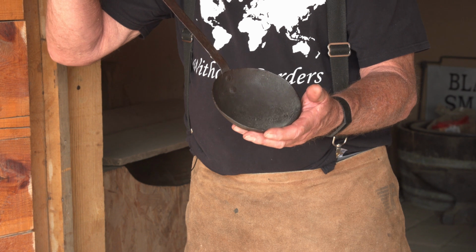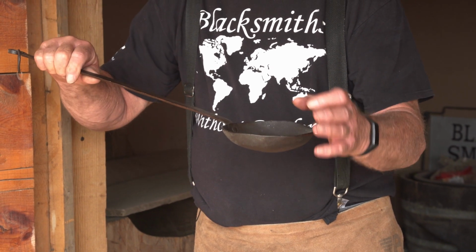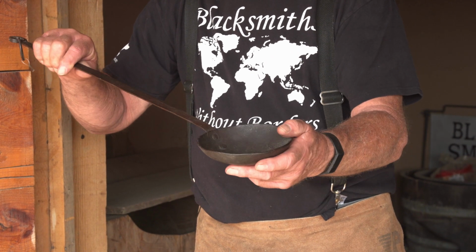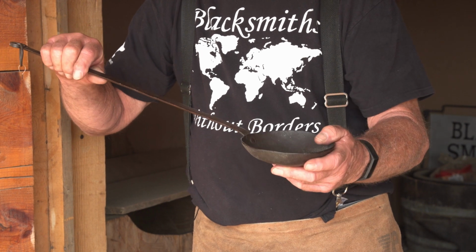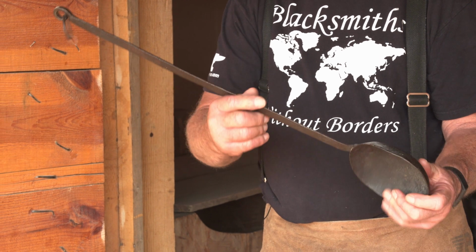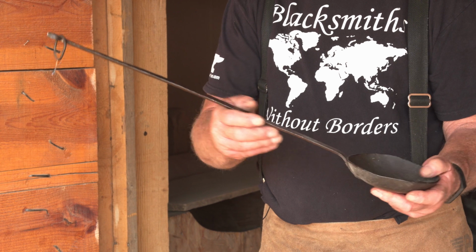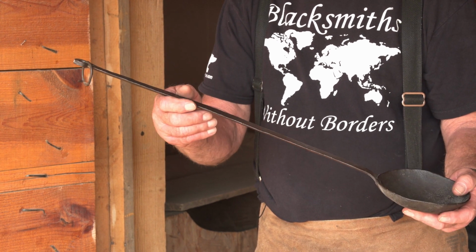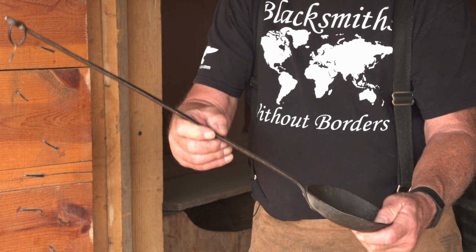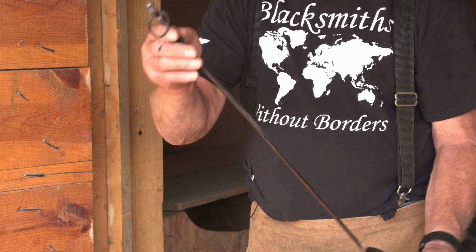But you can see the symmetry of the work that was done by pounding out from probably a small single piece of steel into this. This was heated, reheated, pounded out, and reheated. And then the quality of the workmanship that's gone into making this handle is fairly impressive because you'd think it would be somewhat rough, but the quality of how they did it, that it's half round and then flattened out, is impressive. It's got a scroll at the end of it.